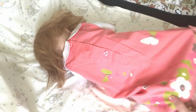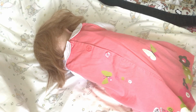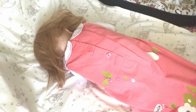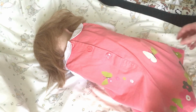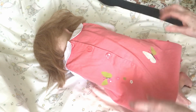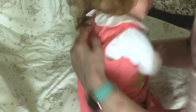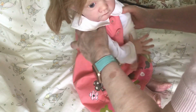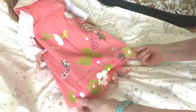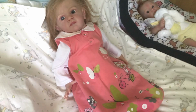This is way too long for you, baby. Look how long that is on her. Such a shame. It's such a pretty dress. I think it's only 3 to 6 months. I can't remember. But anyway, that's all right. We can put it up, can't we, darling? There we go. The top's okay, isn't it? There you go. Sit her up there. Isn't that pretty? I just thought the colour would be nice on her, you know.